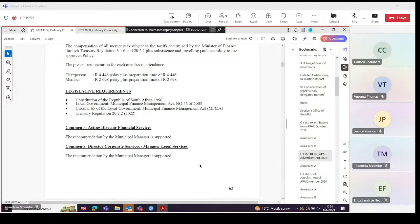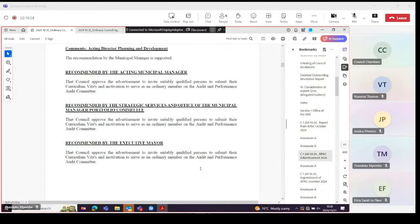Item 7. Councillor Olivier, with the recommendation of the executive. Thank you. Executive Deputy Mayor. Thank you, Madam Speaker. I'll also second, as we are governed by legislation of the council, since we need to do a rotation. Thank you.